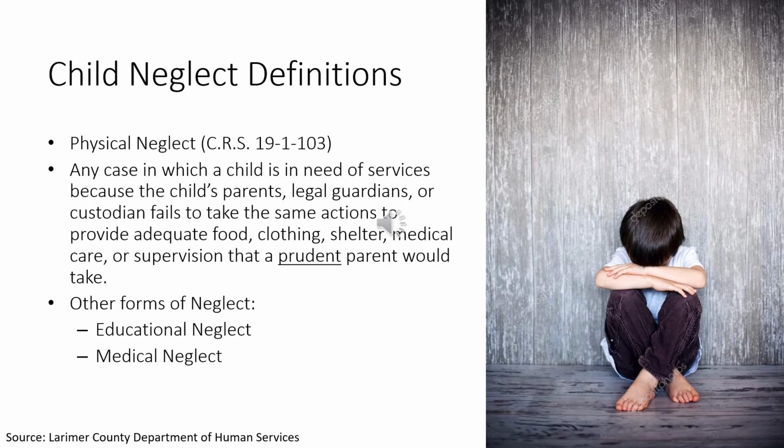And prudent parent also is specific to that parent's situation. So what a prudent parent who's living in a homeless shelter would do is different than what a prudent parent who has a home would do. So you do have to take into account the situation. You can be a homeless parent who's being prudent and isn't perpetrating physical neglect. So there is a difference between poverty and physical neglect.